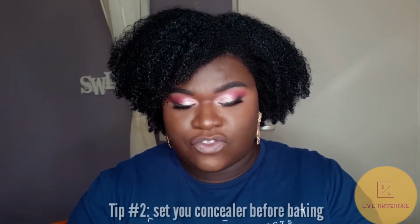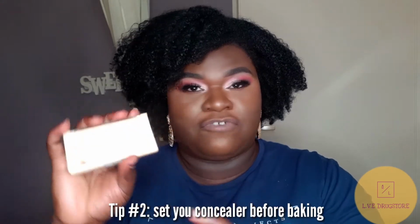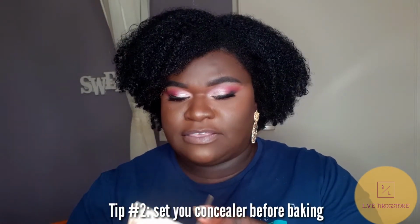I used the matte base powder from Revolution. This is in the shade I use for my under eye, the shade P17. This is a matte powder, and as you can see, this color is very red. For my skin tone, I actually use the P16 for my face, which is darker than the P17, and I put the P17 under my eyes.